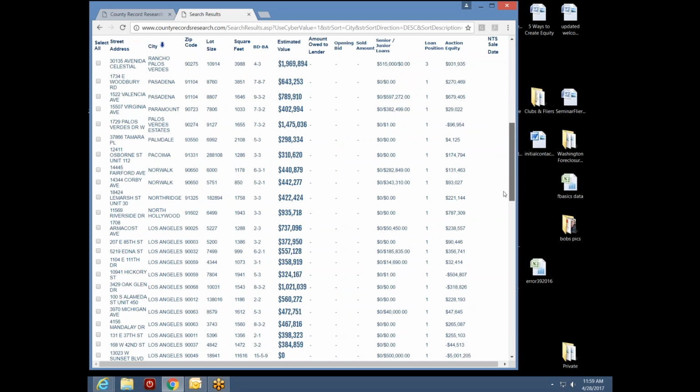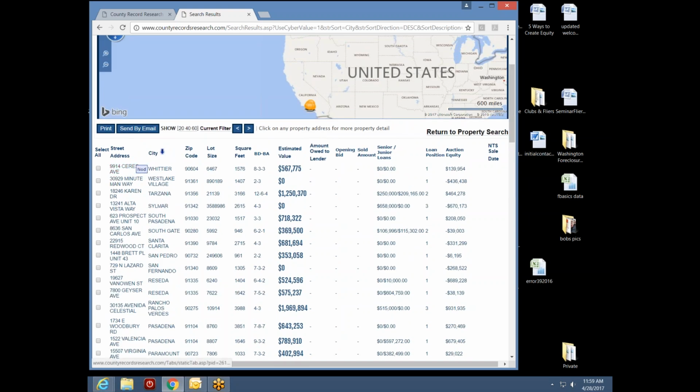We're going to start working down the report with this property on Ceres Avenue in Whittier. Now I haven't looked at these before, so we're both getting a fresh look at this at the same time. This property on Ceres Avenue in Whittier is a 3-bedroom, 3-bath.